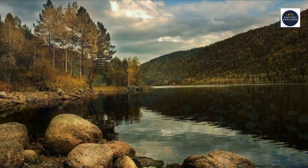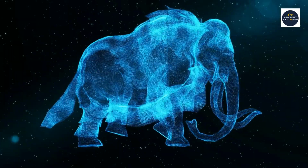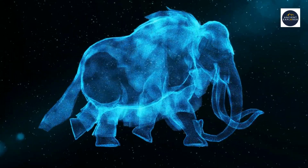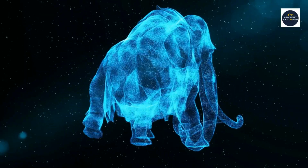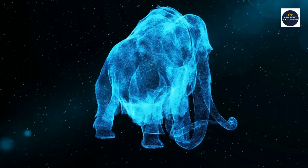In the 19th and 20th centuries, there were reported sightings of the mammoth in the taiga and also in Alaska. However, none of these have been confirmed scientifically. Many thousands of years after the mammoth's extinction, some indigenous nations of Siberia, Mongolia, and Alaska continue to tell stories about it.